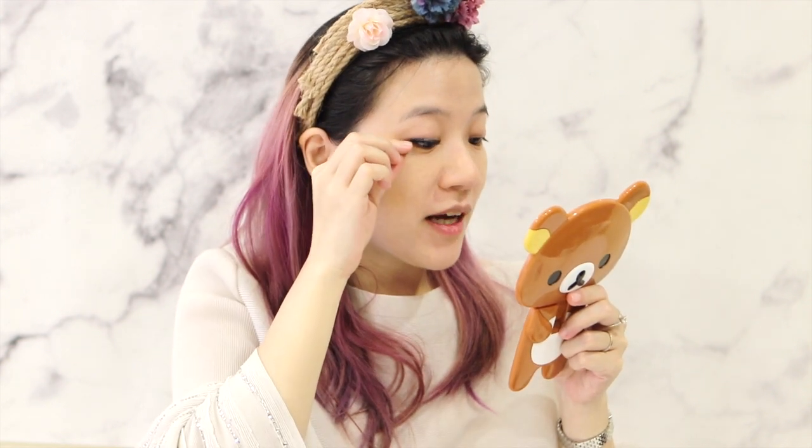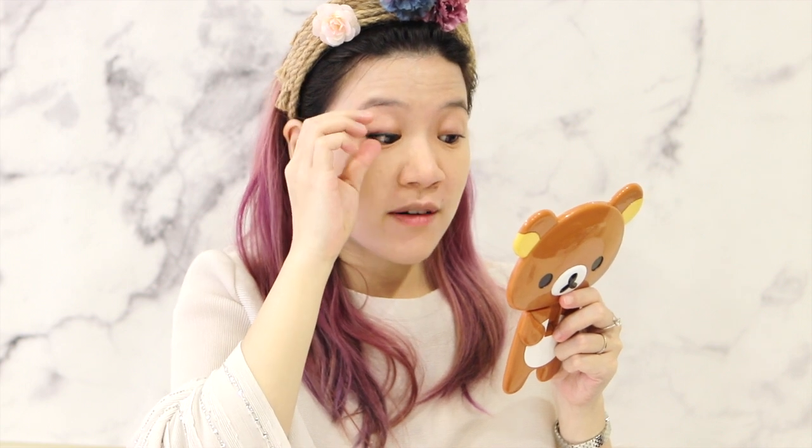So I like applying my false lashes when it's kind of wet. That way if I apply it in the wrong spot, I can still move it around. And then I like pressing it with my fingers against my lashes to make sure it's really tight and see the difference, which is why I love false lashes, to make me look instantly better.